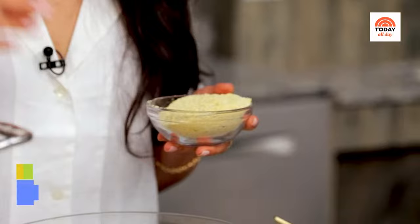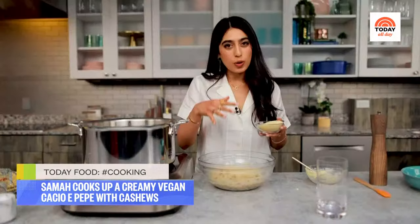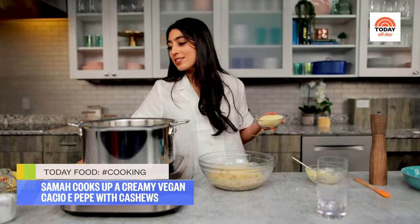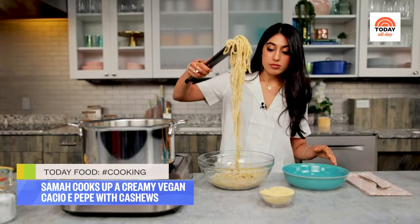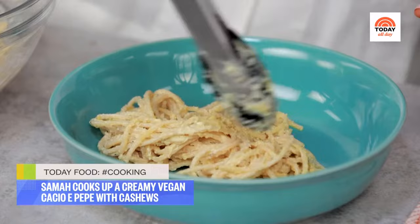I'm gonna mix some in and then I'm gonna add some on top as well, just for a little bit of flavor, a little bit of aesthetics. Just like a traditional cacio e pepe, we wanna eat this immediately. We want it to stay hot, stay fresh. So I'm gonna serve this to myself right now. Is this generous? I don't care. Are my eyes too big for my stomach?